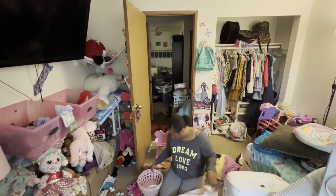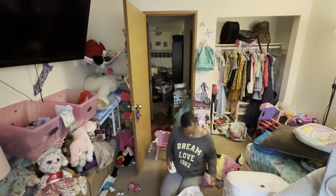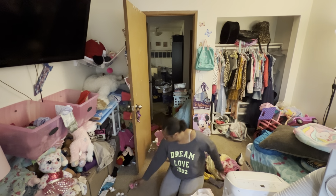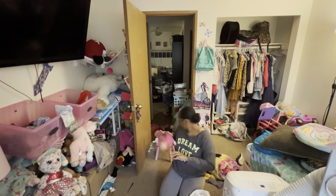But yeah, so here I just came in and just kind of tried to make sense of the mess. It was a little difficult. There was a lot to do. As you can see, it is trashed. So yeah, here we are.